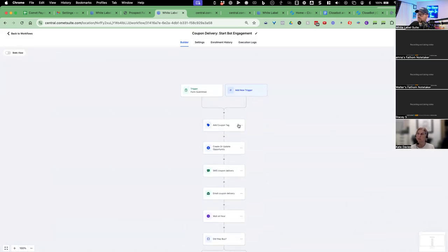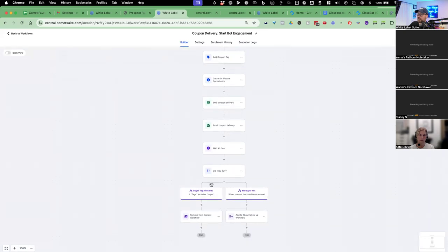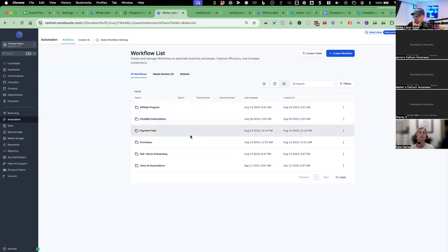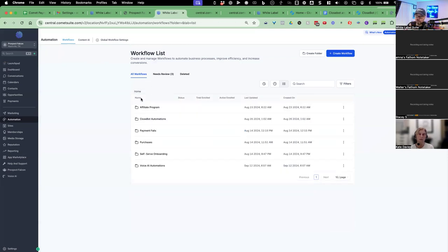So trigger, form submitted, add the coupon, deliver the coupon, wait for an hour. Did they buy? If they didn't, kick them into gear with the follow-up. All right. So this series of automations that we've got in here, this is what makes the CloseBot piece work. And in the same vein, and we'll do a separate training, possibly the same time next week, on the voice piece, there's a whole bunch of voice automations that work in the background here as well. Okay. Follow-up, sales, inbound, outbound, receptionist, all that kind of stuff. So that's it. You guys, that's what makes the whole thing flow.